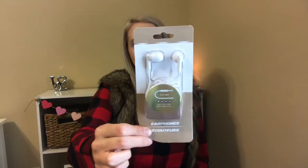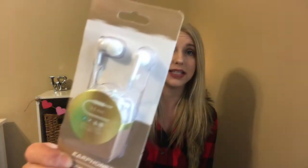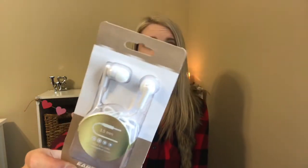and I picked up these earphones. I'm not sure how great they're going to be, but I'll let you guys know. They were only $1, so if they don't work good, I'm not even going to be mad at it. So I picked these up to use when I'm running and exercising.